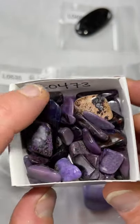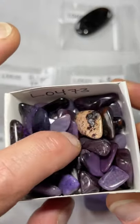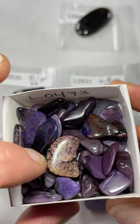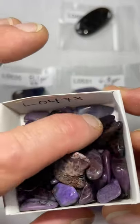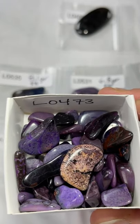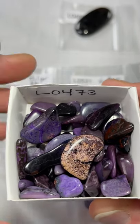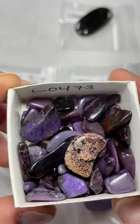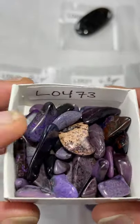Another little Sugilite group. Handmade Earth, if you're still with us, if you see anything that you like, let me know. If you don't, that's okay.